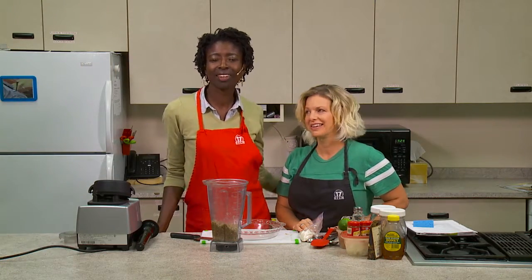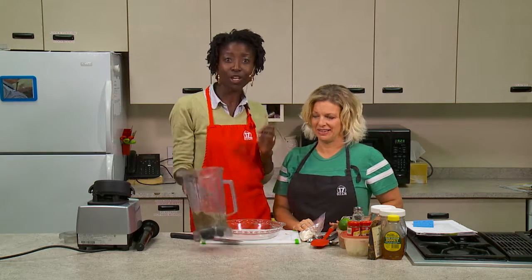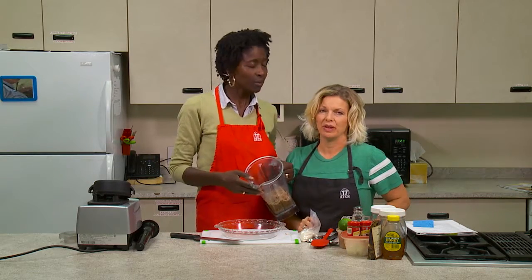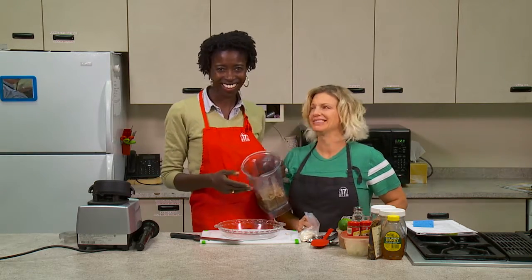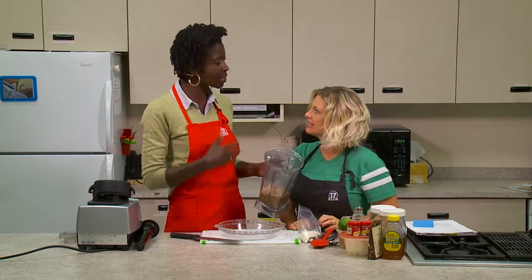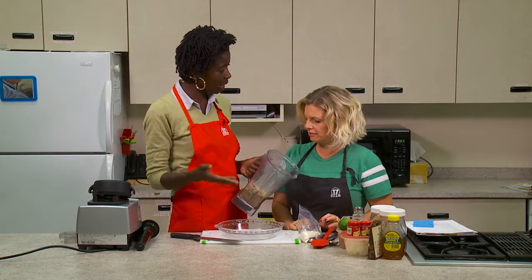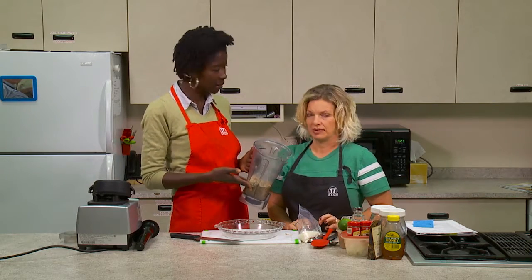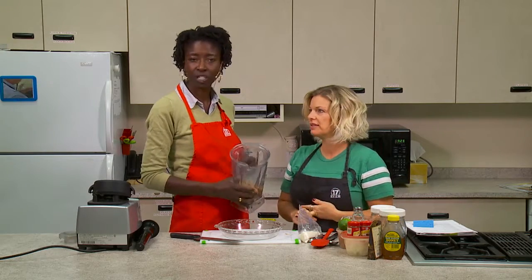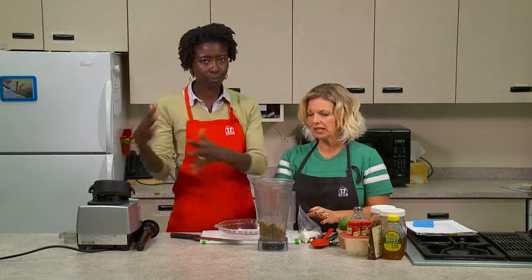I am here with the lovely Wendy Laypath, and we are returning to the crust and putting together a raw pumpkin cheesecake. Yes. So now we have our crust right here. Now, what is the next process? What would you do, and what was it? A cup of almonds, a cup of pecans, maple syrup, dates, and a pinch of salt. And now what are you going to do? Very simple. Process it in the blender.